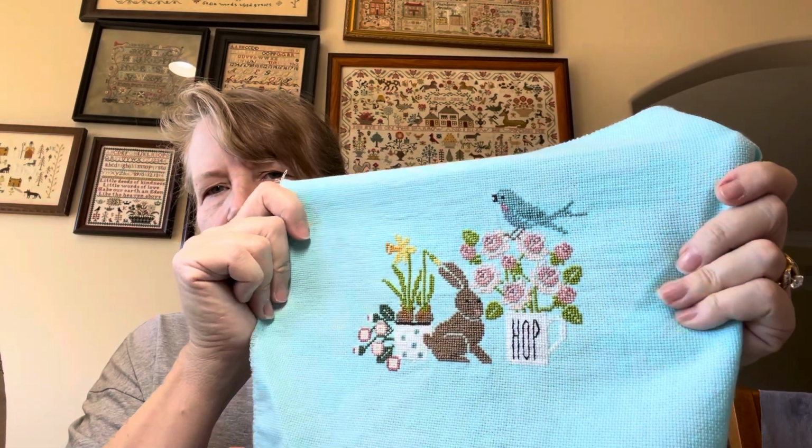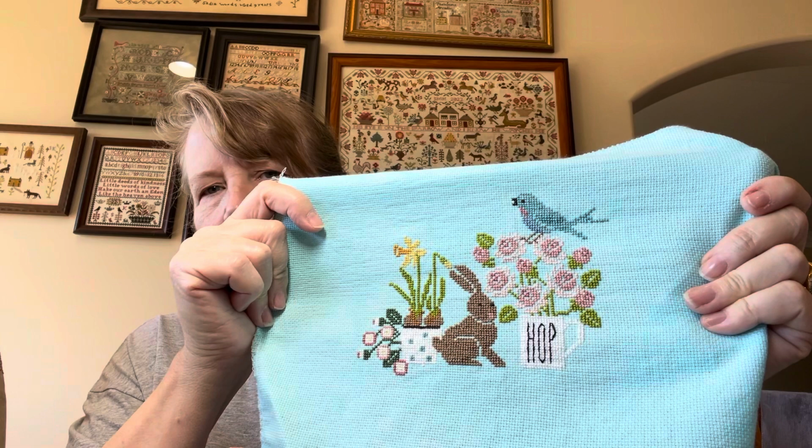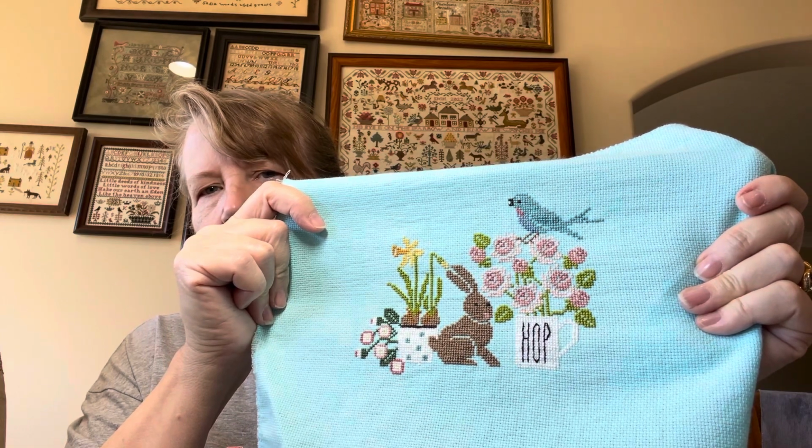This is part of, I'm pretty sure, Madame Chantilly's Easter tiered tray. And this is like the top of it. And I just did that much. And I'm gonna make it into a pillow. Here's fabric with nothing on it.